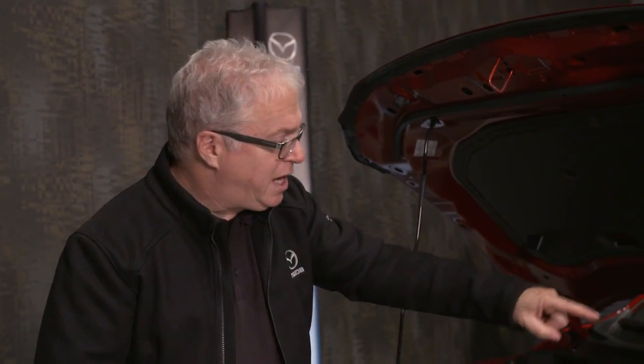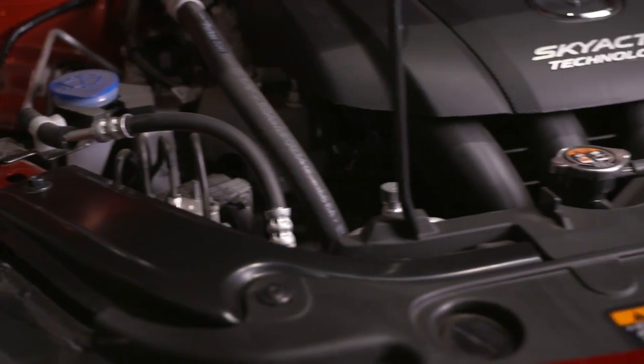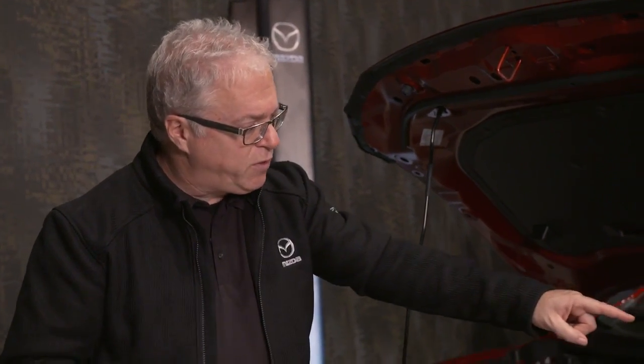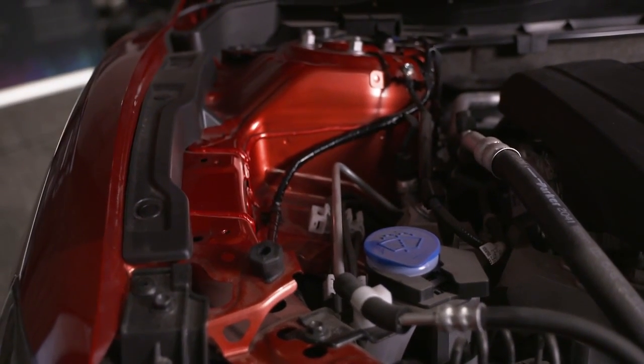From there, you can't help but notice the SkyActiv body. You'll see how we've got a continuous steel structure all the way around the opening, and it's connected into the steel structure in the floor. You'll also see evidence of Kodo. And why Kodo? Because Kodo is about craftsmanship. And so if you look at the welds and the quality of the caulking, the quality of the finishing under the hood is really extraordinary.